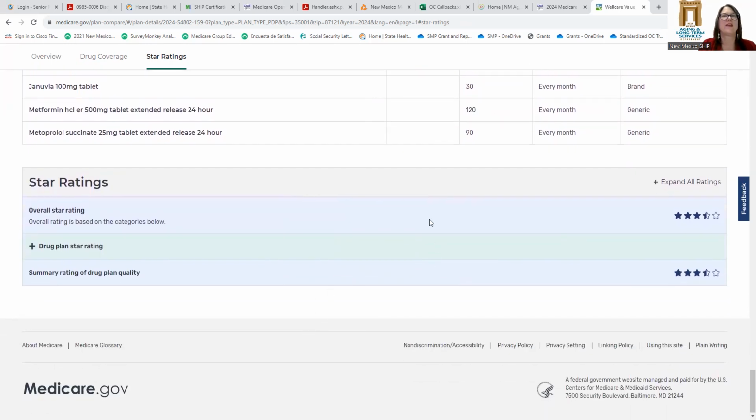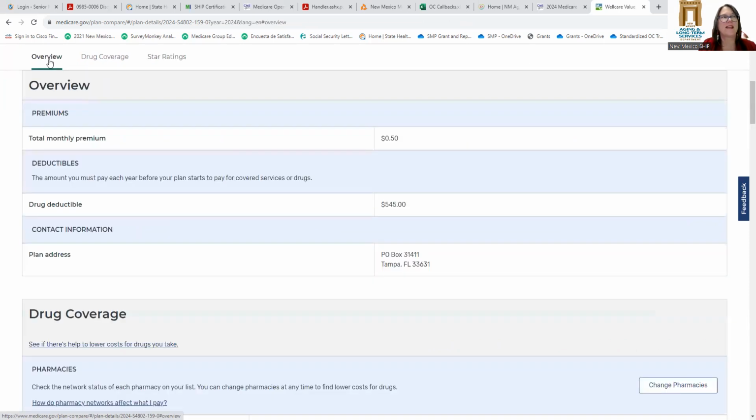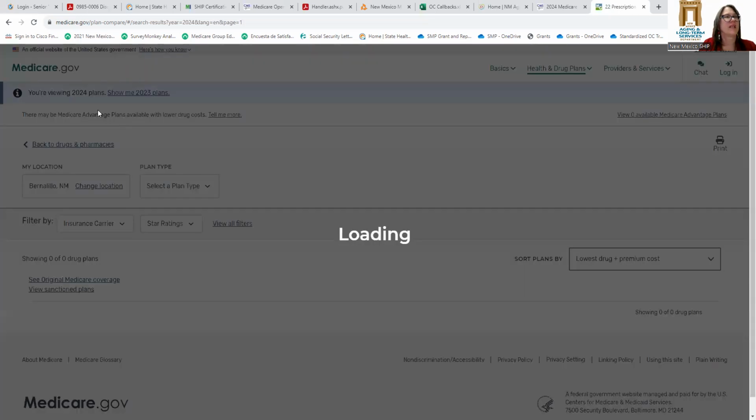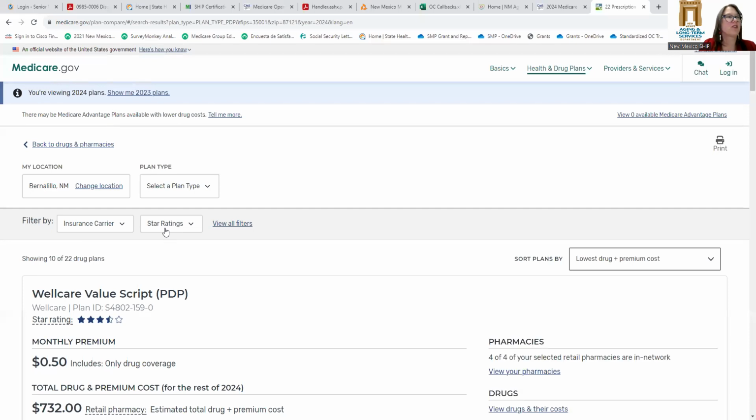Okay, and then there's the star ratings. I'm going to go back to the very top of the plan details by clicking on Overview. And that's going to take me back to the top so I don't have to scroll all the way back up and make my wrist tired. I'm going to scroll up a little bit more and go back to Search Results. And that's going to take me back to the rest of the plan.